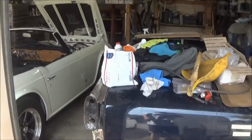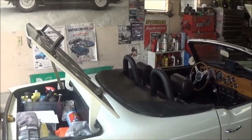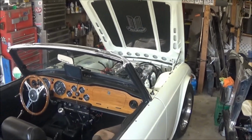Anyway, I'm happy with the way the TR6 ran to and from the show. We had her up to some pretty good speeds on the toll route and on the highway. So everything's good, I think, and ready to go as far as running condition for the road trip.